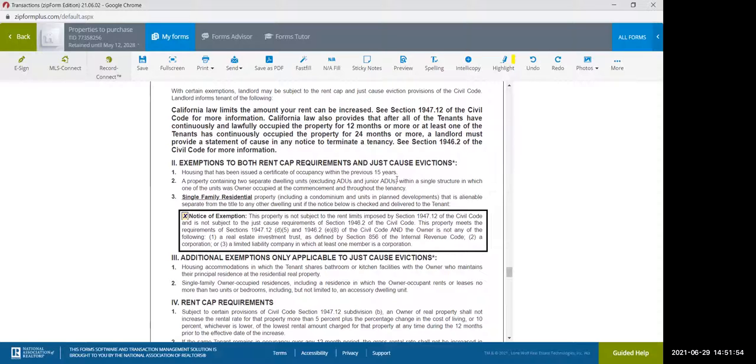And the third one, which is most people, it's a single family residential unit. Whether it's a single family home, or a condo or a townhouse or a PUD, that's a single unit. So just my property itself, if it's a single house or single condo, I should be declaring this as an exemption. Therefore, I can charge whatever rent I want in the future and not have to give just cause notice or benefits to the tenant.